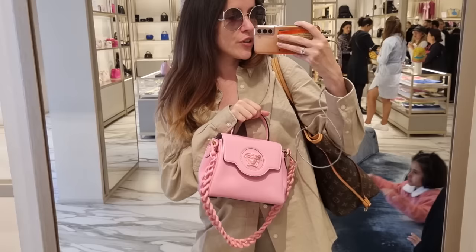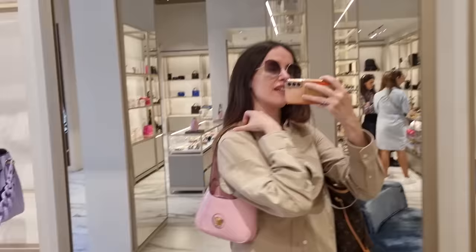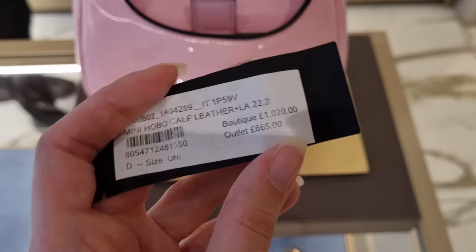I think I prefer this one. I saw this bag as well, guys, and oh, my hair is always in the way. But I think this is super cute. Nice little patent Versace bag. Not too out there, but you can clearly see the Medusa head. Oh, guys, so much temptation. Look at this, £600 only.